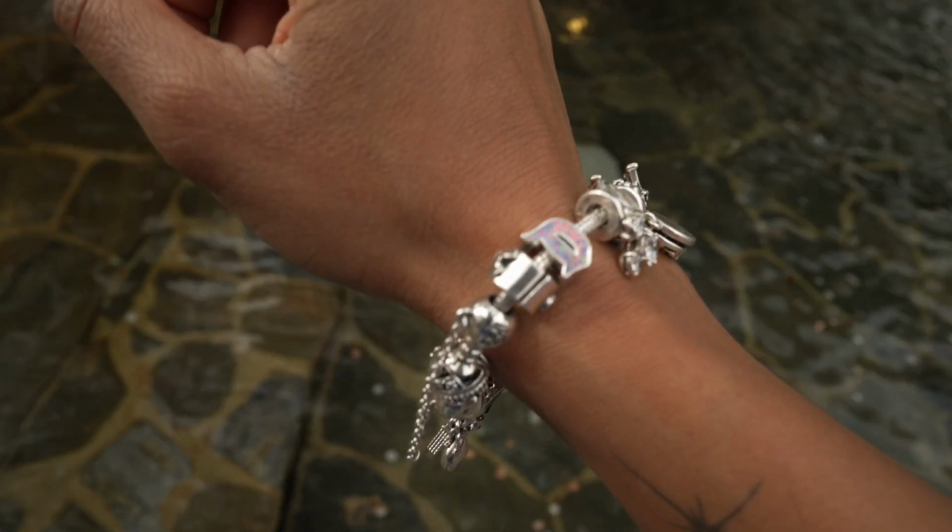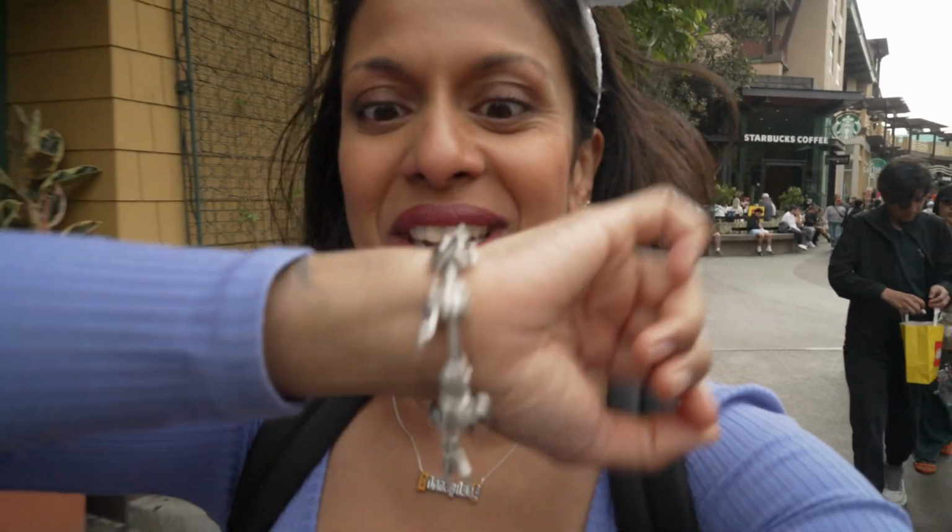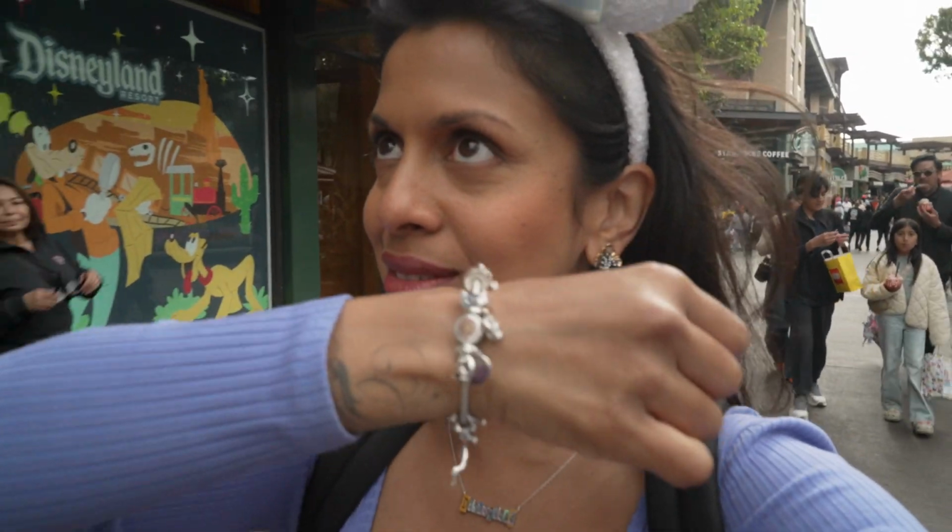So if you guys have any questions on how to choose Pandora charms and how to kind of put it together, let me know. I'm always learning something every time I chat with someone at the Pandora store about how to lay your charms out properly and make them look really pretty. And I just really love the way my bracelet's turning out. It's just so cute, and I think I still have room for like 5 or 6 more charms. So more charms coming this summer.